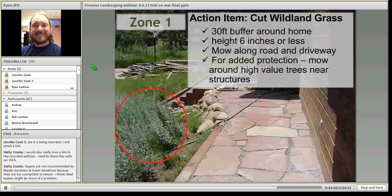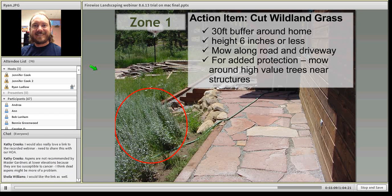So zone 1, again, I had mentioned cutting your grass. If you haven't cut your grass already at this time during the summer, grab that weed whip, get out there and cut all grass within 30 feet of your house. Keep it so it's a max height of 6 inches. I want it shorter as you get closer to the house, and maybe it could be a little longer as you move farther away.